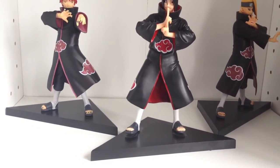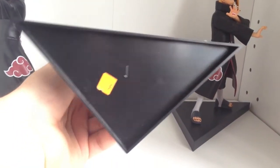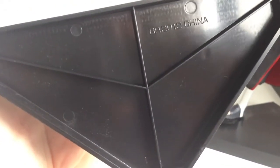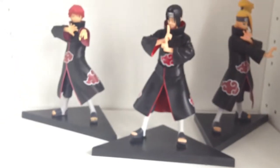The next way is, maybe I'll talk about the bottom. So the bottom actually doesn't have anything printed on it. There's no printing on it there. This one does. In fact, this one actually doesn't have much printed on it at all. Usually it has a lot more, but it says BP 2012 China. BP means Banpresto. And you're saying, hang on, why does that say China?